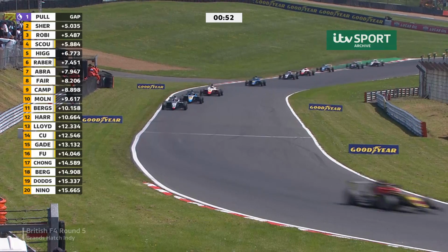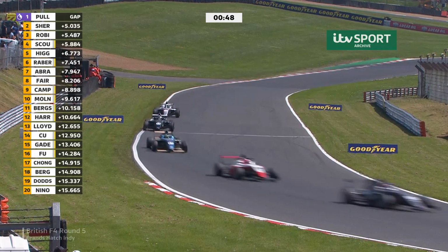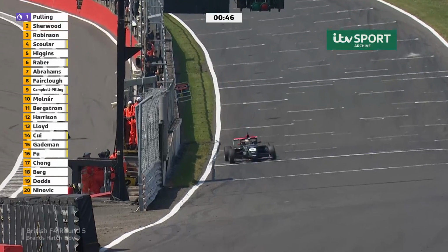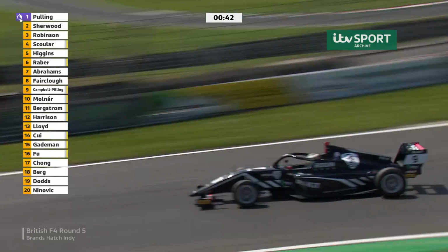No, that is impressive, you know, around the Brands Indy circuit to be 3/10 faster than anyone else. Yeah, it's good stuff, isn't it? Jack Sherwood is going to be, I think, happy with a second place at the moment. Robinson down behind him, they're still relatively close.